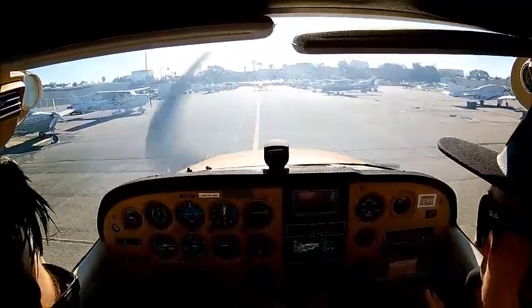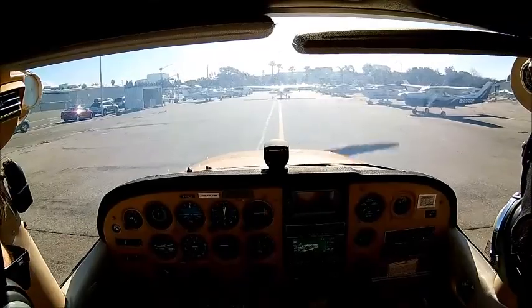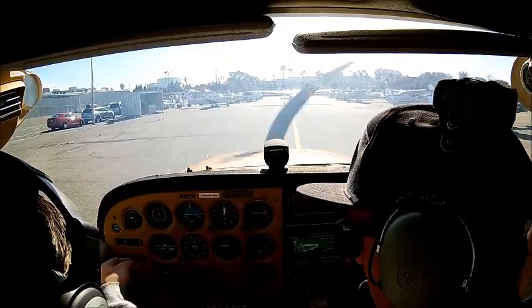Alaska 587, taxi. Alaska 587, runway 2 left, taxi via Alpha, hold short of Delta. 2 left via Alpha, hold short of Delta, 587.